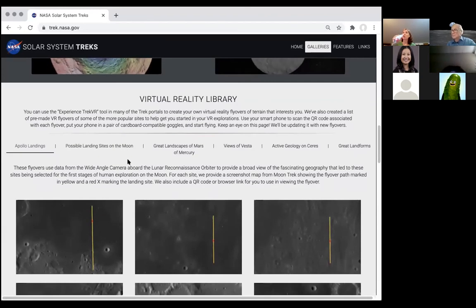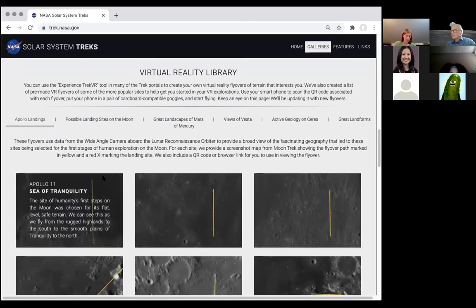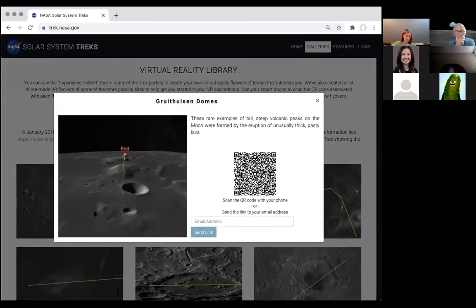There is also the Experience VR tool. In addition to the tools that let you draw a path anywhere in an area, we have some pre-made tours that we created here. For example, there are all the Apollo landing sites and also possible landing sites on the moon. So we created those paths. If you click on one, you'll get QR codes, and then you can just use your smartphone to capture the QR code.